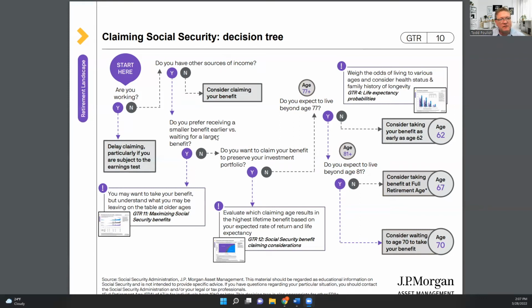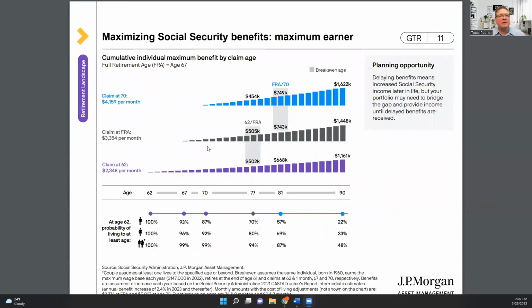I prefer receiving smaller benefits versus waiting for a larger benefit, on page 11. Maximizing these numbers, if I claim at 70, if I claim at my full retirement age, or if I claim at 62, where is my break-even point, and what are my checks going to be like? Do I want that $1,600 check, or do I want that $1,100 check, or almost $1,200? You have to be cognizant of what is your situation as a single person, as a married person, and quite possibly as a married person in a same-sex marriage, because that does change your life expectancy.